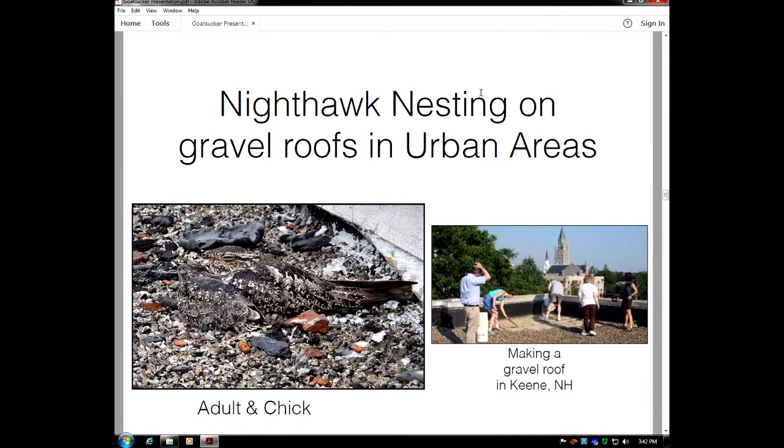What's happened is, unfortunately, as the rooftops have converted from gravel to different types of, basically, rubber and plastic, this nesting habitat has been disappearing. New Hampshire Audubon has been spearheading an effort to get some of the owners of buildings in Keene, New Hampshire, and other cities in New Hampshire to put back at least gravel patches, and they have worked to bring back Nighthawks to nest there.